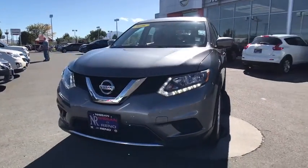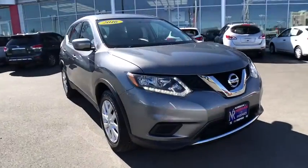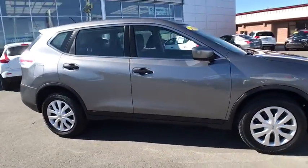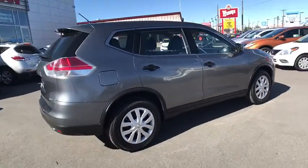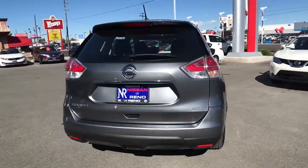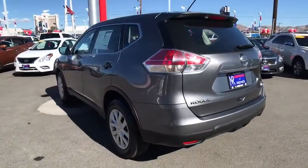2016 Nissan Rogue. The stylish Rogue gets 27 mpg and still boasts nearly 58 cubic feet of cargo space. With a 5-star side impact safety rating and competent handling, the Rogue is more than you expect and everything you deserve. This vehicle has less than 40,000 miles. Here are some of this vehicle's great options.